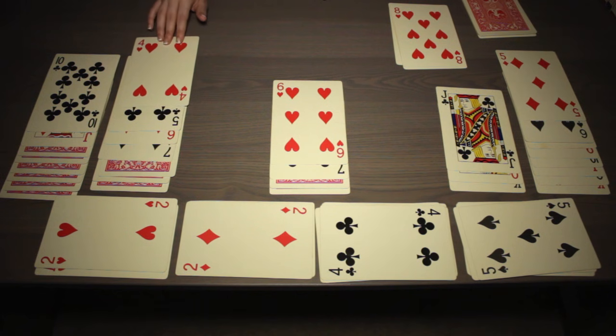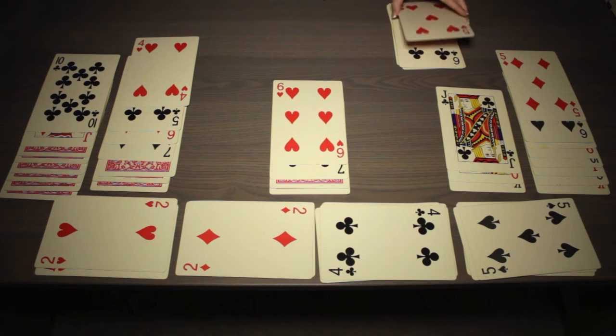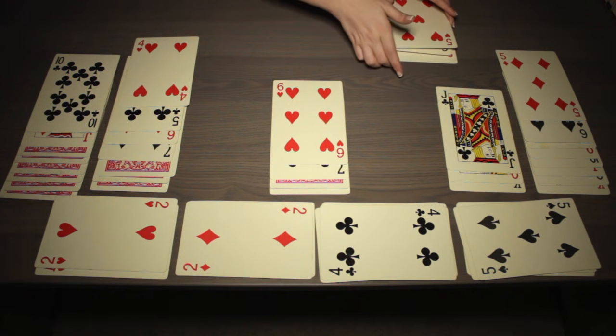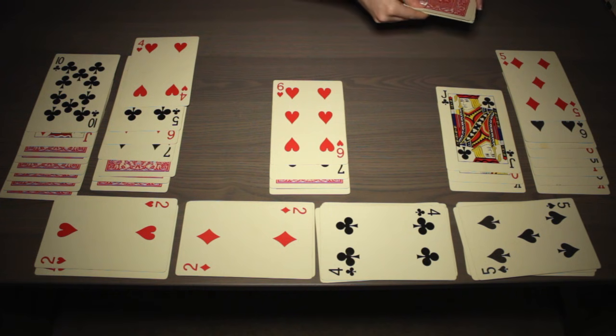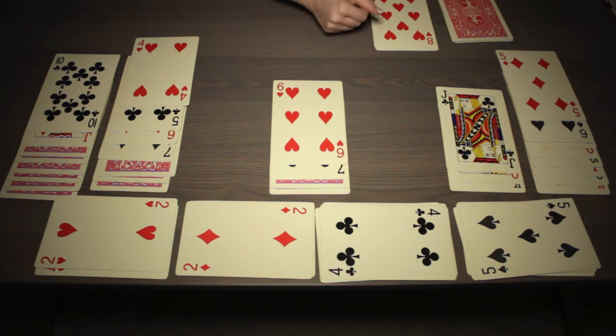Okay. Go. 1, 2, 3. Got a 6 here that we can't play. 1, 2. And a 5 of hearts that I can't play. Run out of moves. Let's keep going. One, two, three. Proceed again.